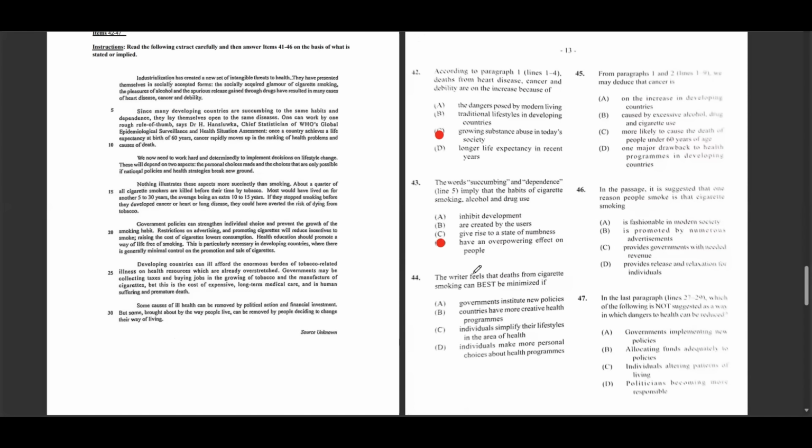Number 44, the writer feels that deaths from cigarette smoking can best be minimized if, and our answer here will be option A, governments institute new policies, right? We can see that in paragraph 3, where we have these will depend on two aspects: the personal choices made and the choices that are only possible if national policies and health strategies break new ground. Then we also see it in paragraph 5, government policies can strengthen individuals. And you also have it in the last paragraph where it says like some causes of ill health can be removed by political action, right? So it can best be minimized if governments institute new policies.